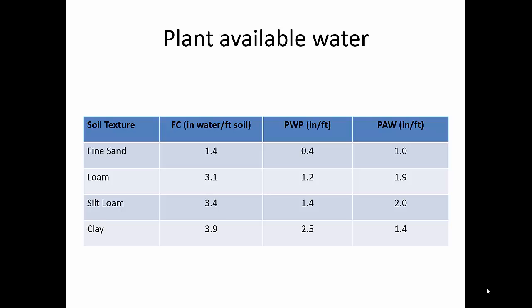It's holding more water. But if you look at this permanent wilting point, even though the sand is only holding 1.4 inches of water, you can almost get all of it out. You can get an inch of that water out, have 0.4 inches of water left at permanent wilting point. As you go down, you have more that remains. So that clay started at almost 4 inches of water, but there's still 2.5 inches of water after it's at permanent wilting point. That's silt loam and the loam. If you look at that, 1.9, 2.0 inches of plant available water in those two. The fine sand, 1, the clay, 1.4.